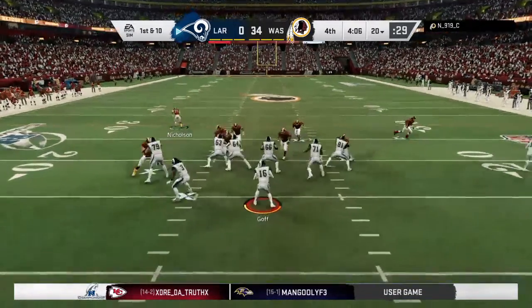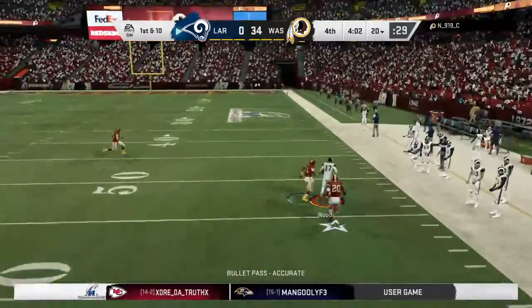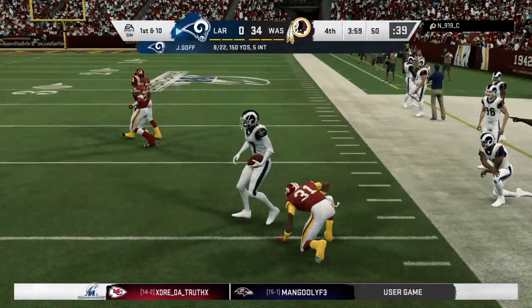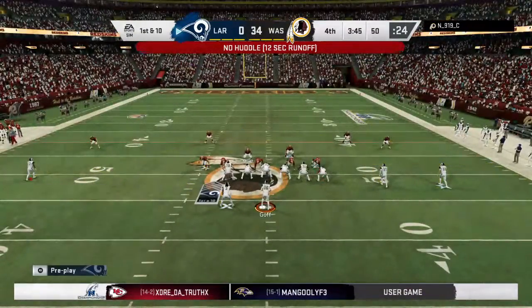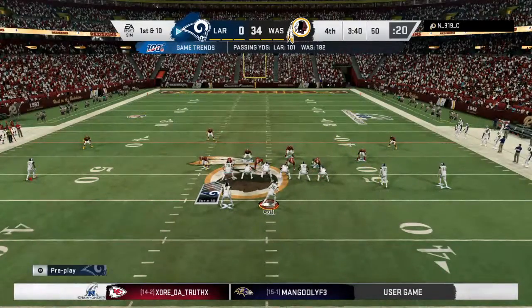After the interception, here's Goff. And he's got the hook up here. It's Woods. And he's brought down after a very nice gain. That one goes for 30 yards. First down, Rams.